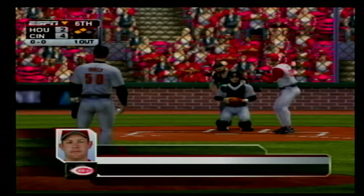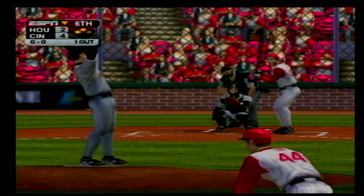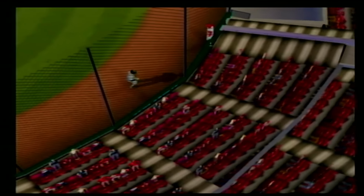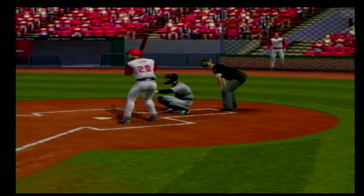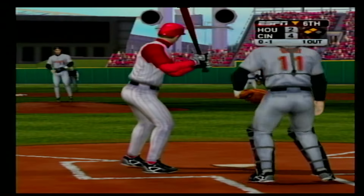1 for 2 in the ballgame. Runners at second and third with 1 out. First pitch on the way. This is just a wild pitch, John, and the manager's not happy. Well, it just got away from him.